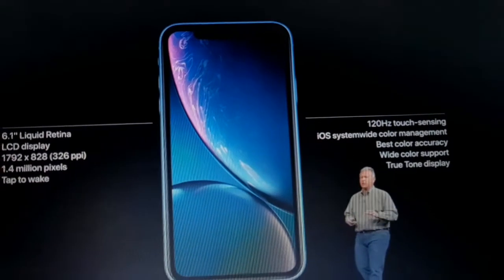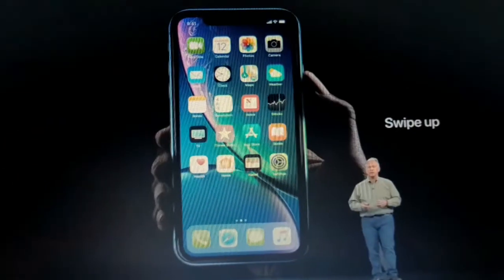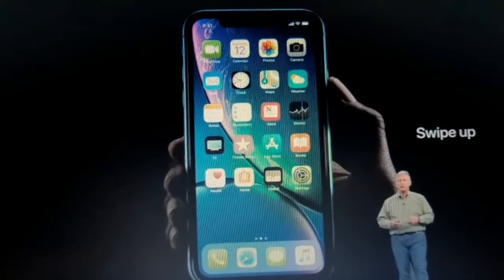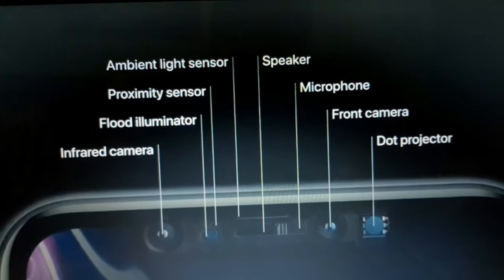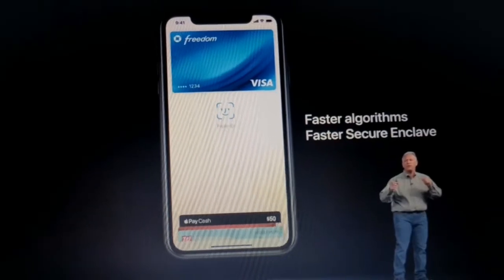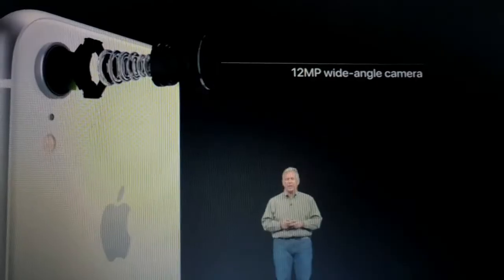Apple says it comes with a 120 hertz display with less than full HD resolution. It's just like the iPhone XS, and as you can see, this phone also comes with Face ID. There is no fingerprint sensor in this year's models of iPhone.